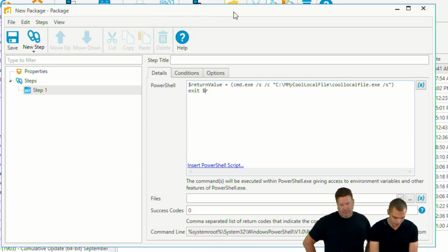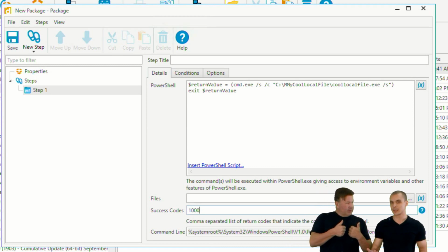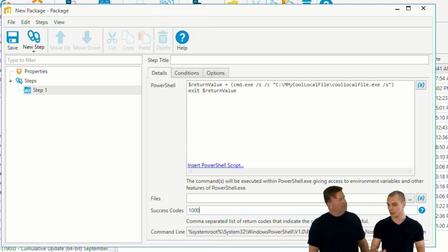So if we exit with our return value variable, and the one we're looking for is 1,000, we know that means it ran successfully, we got what we wanted. We come down here to our success codes, put 1,000 in there, and now if we get that 1,000 back, PDQ Deploy will show you that this deployment ran successfully. Or if it comes back with something else, it'll show that this step failed, and you may want to check what's going on there.